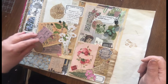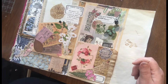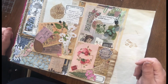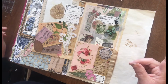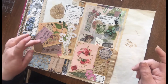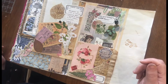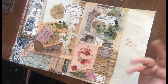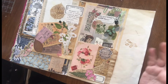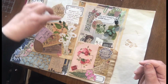Group of 3. Here are 3 stickers that are replicas of concert tickets: Pink Floyd, Led Zeppelin, and the Monterey International Jazz Festival. So those were my group of 3. Also covered my, I guess you could consider it a label. I don't know. Here's a label, a storage label.